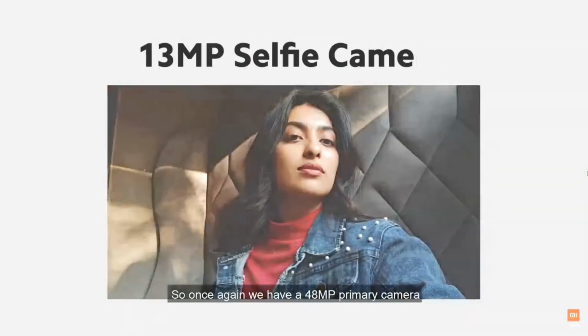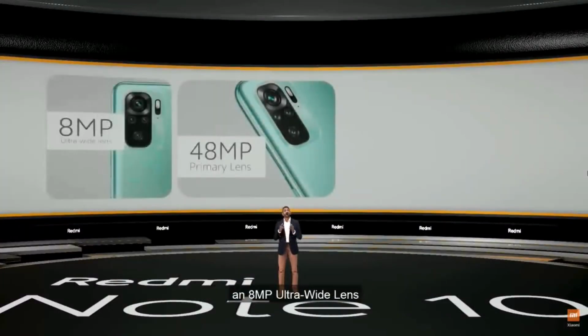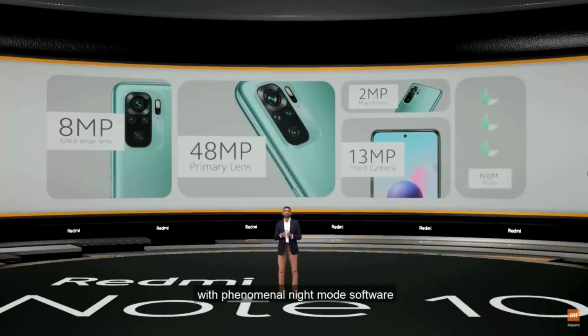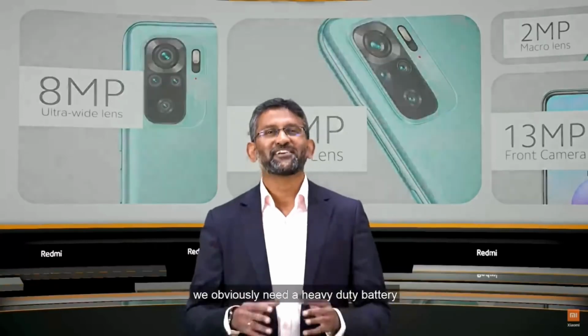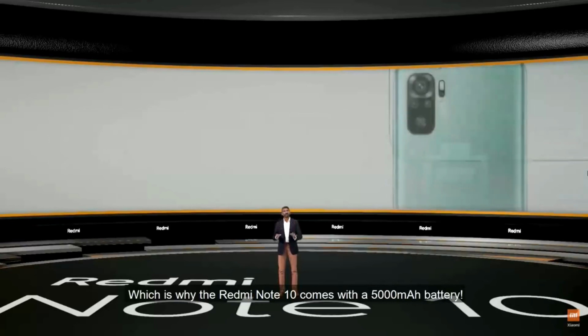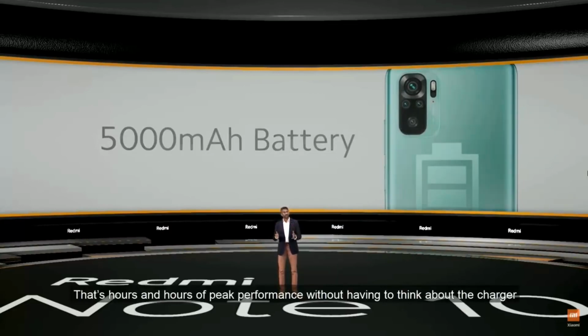So once again, we have a 48 megapixel primary camera, an 8 megapixel ultra wide lens, a 2 megapixel macro, and a 2 megapixel depth sensor with a 13 megapixel in-display punch hole camera with phenomenal night mode software. To shoulder the load of a high-performance phone like this, we obviously need a heavy-duty battery, which is why the Redmi Note 10 comes with a 5000 mAh battery. That's hours and hours of peak performance without having to think about the charger.